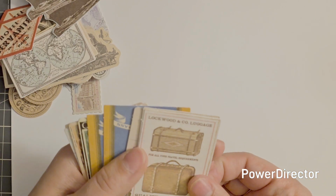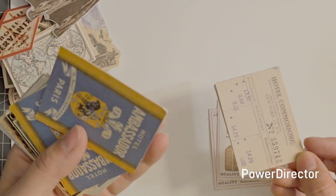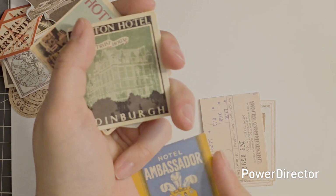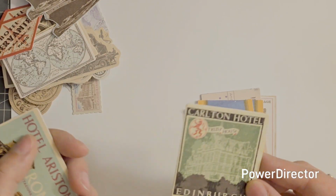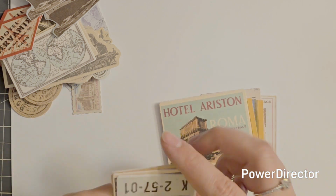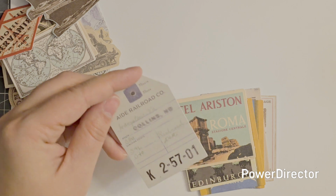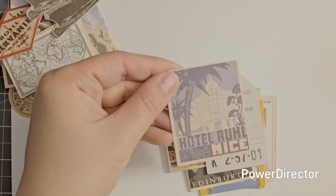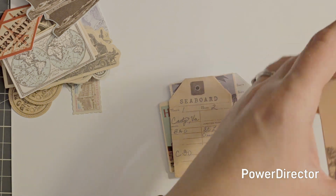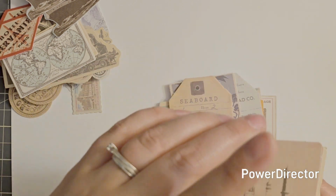Oh, there's all these little cards. There's luggage. It's like a hotel receipt. A lot of hotel stuff. Those are really cool looking. Great for travel journals. Ticket. Granted, they are white in the back, but they are super thick. Love those tickets.